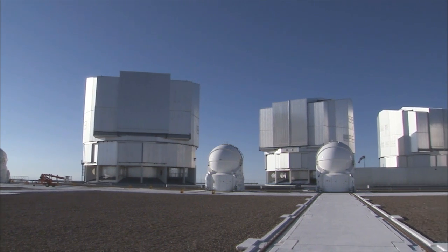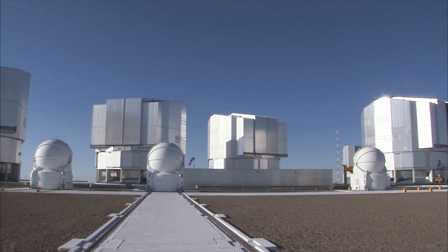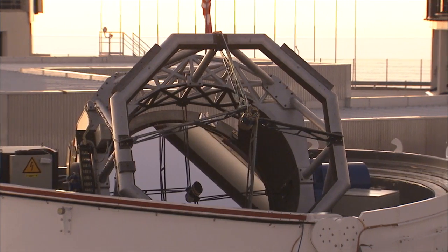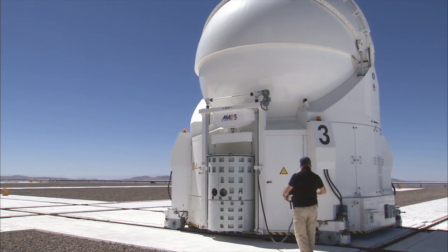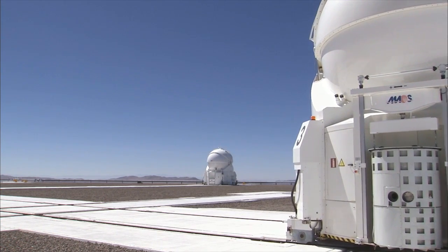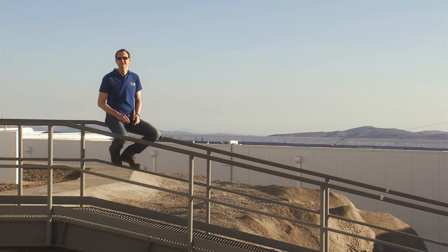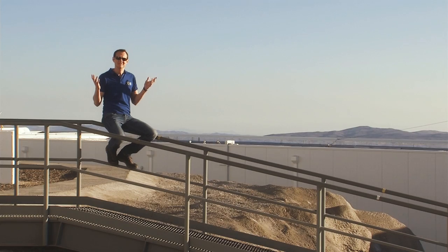4 auxiliary telescopes give the network more flexibility. They may appear tiny next to the 4 giants, yet they sport mirrors 1.8 meters across. That's bigger than the largest telescope in the world just 100 years ago. Optical interferometry is something of a miracle. Starlight magic wielded in the desert.